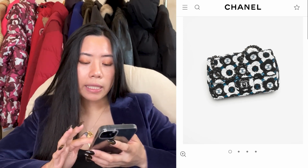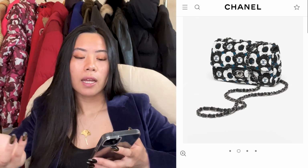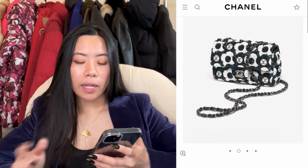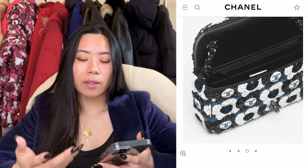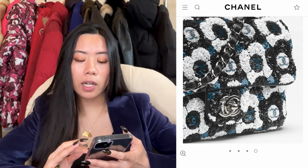Small flap bag. This is all sequins. Again, it's a single flap, so the price is a little lower, given that it's sequin and it's more of that luxury material other than just plain calf leather.